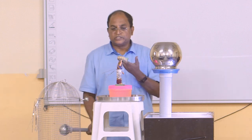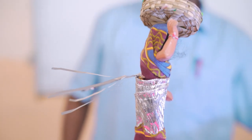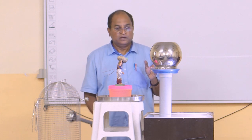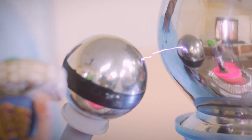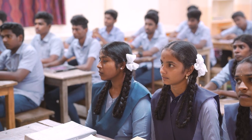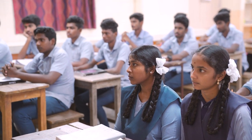Have a close look at these tinsels. These tinsels are streaming out as the lady is in a large electric field. As you see, the lightning bolt goes to my grounding rod. The lady is much prone to get electrocuted by the lightning bolt. Let me turn it off.